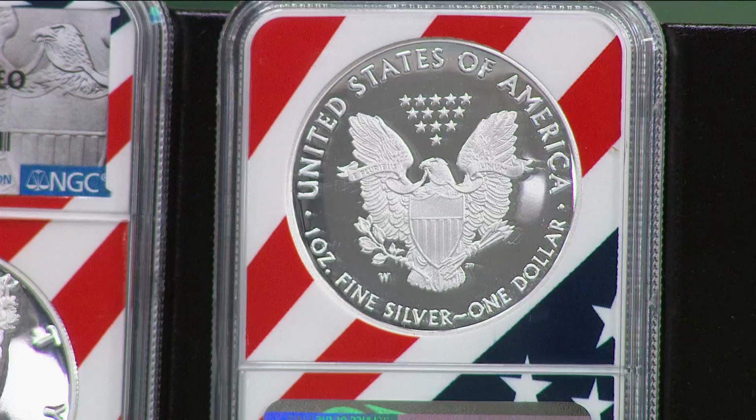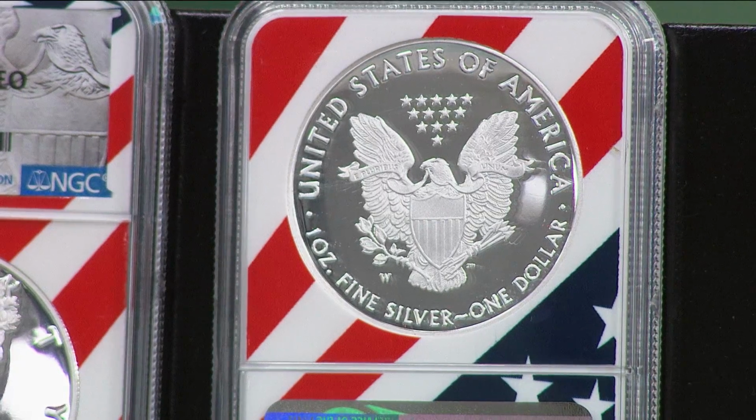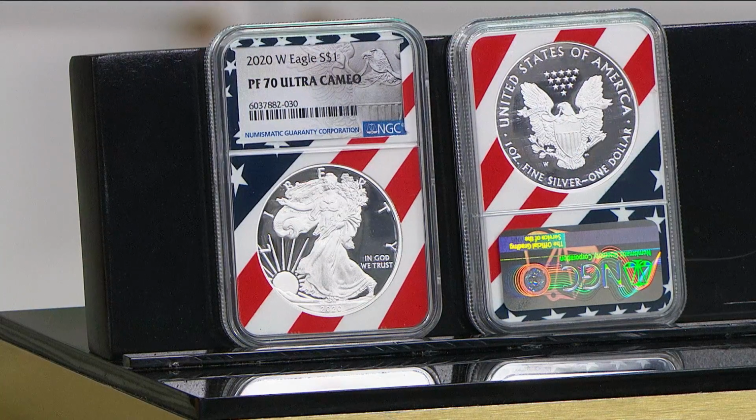So you have unprecedented rarity, and now a complete and total sellout from the United States Mint, so we can't get any more. So now we've locked in this incredibly limited quantity. We've got it in our exclusive flag core. I'm the only one that can sell NGC flag core. It's absolutely perfect Proof 70. It's ultra cameo, and I'm literally just debuting it right now.